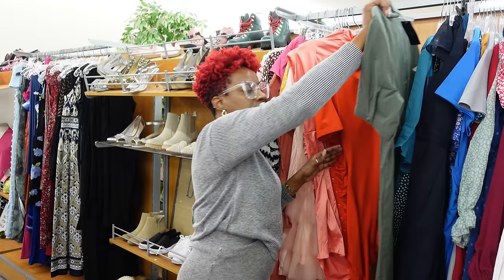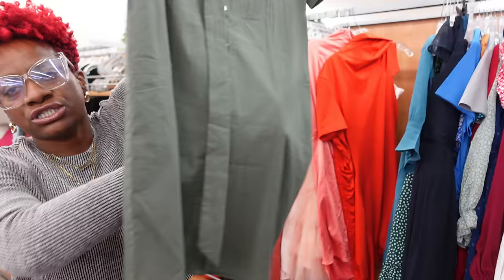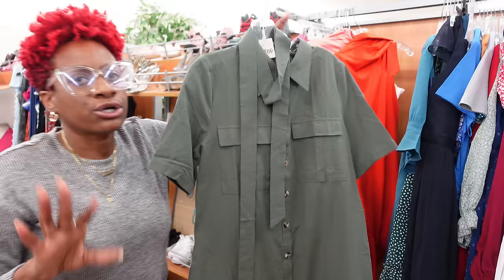This one is $14.99. Just a little army green dress, like a shirt dress. It's cute, simple, great for the spring and summer.